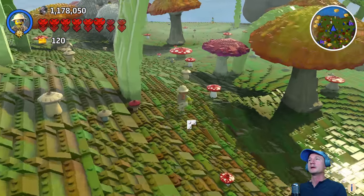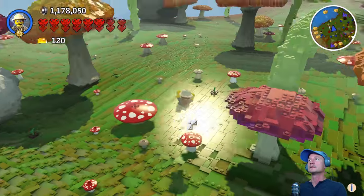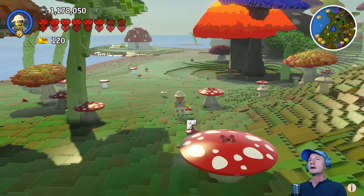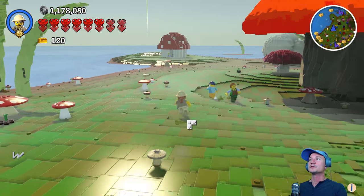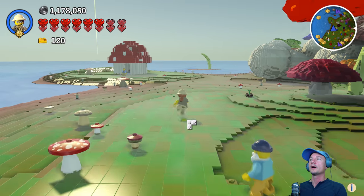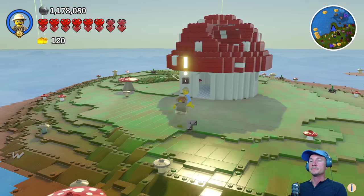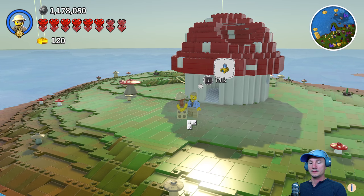Hey, Squirrely. You seen any gold bricks? Oh, looks like there's a town over there, you guys. I wonder if it's different than the towns we've been in before. Oh, hey, like a mushroom house. Hey, buddy. What can we do for you?